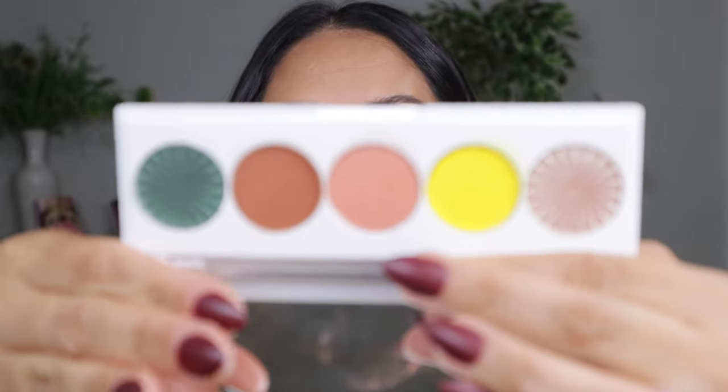I hope that I was able to give you some inspo on some looks to create with this palette. Again, I think it's a really perfectly curated palette. I think that Liora is just super, super smart. She's a smart cookie. And I think she did a great job. I think she deserves success.